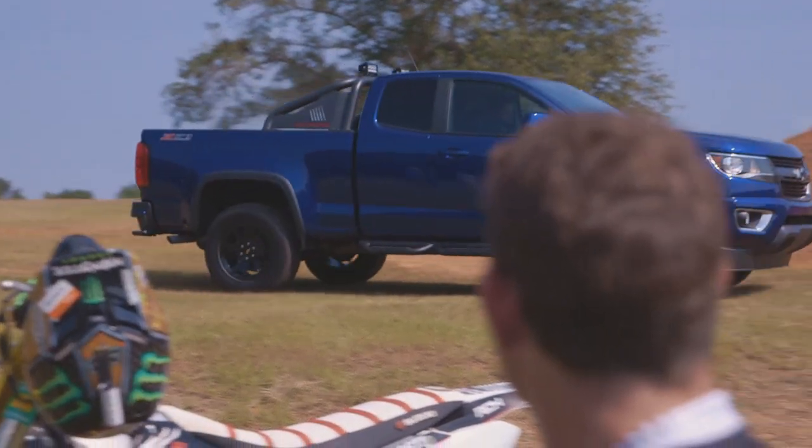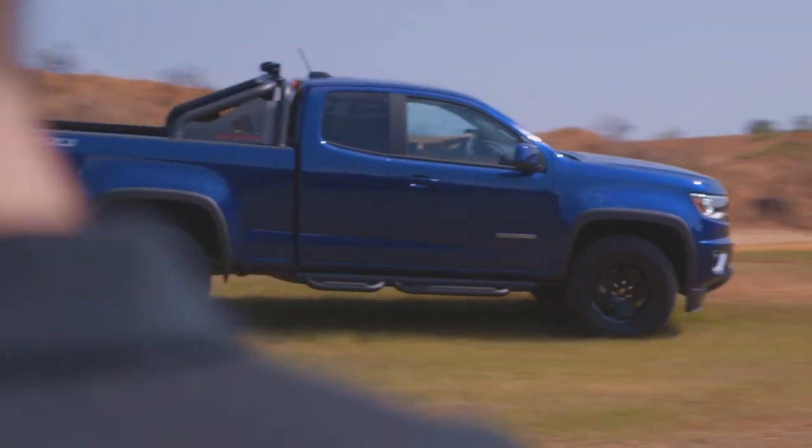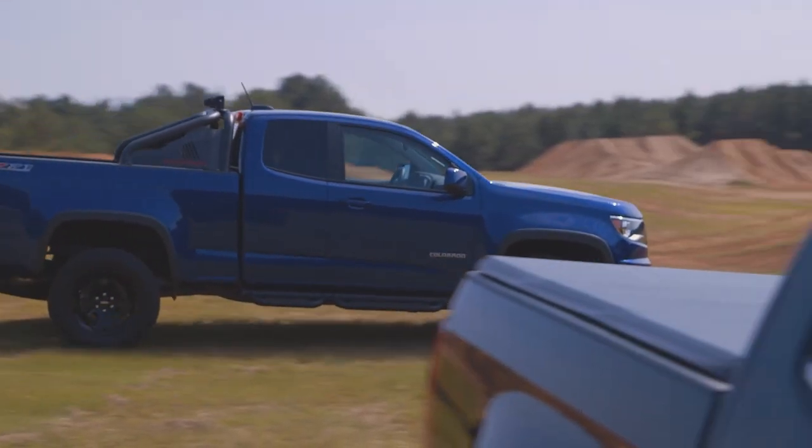I really love what Chevy's doing, being able to customize your truck, but I kind of wish you had something for me to use out here. Man, I knew you would say that. So let me introduce you to the 2016 Trail Boss. Now that's right up my alley.